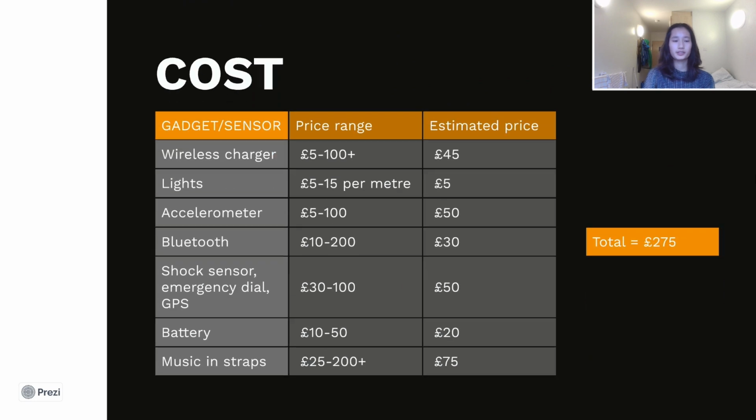For the cost. The price range of each sensor and gadget is given in the table, as we do not want to go for the cheapest, but the most expensive ones are also not directly necessary. An estimated price per product is given. In any case, if a customer wants one or another gadget or sensor of a higher quality, this is of course possible, and a more expensive one can be chosen. While taking the estimated prices, which will be more commonly used, it will be around a total of £275 for all the gadgets and sensors.